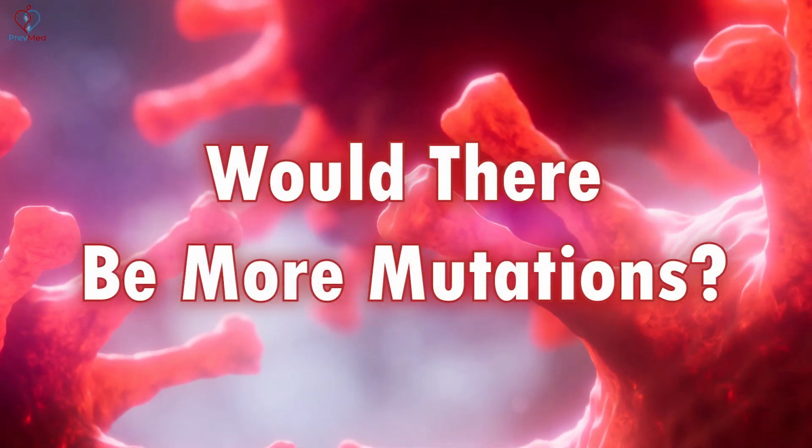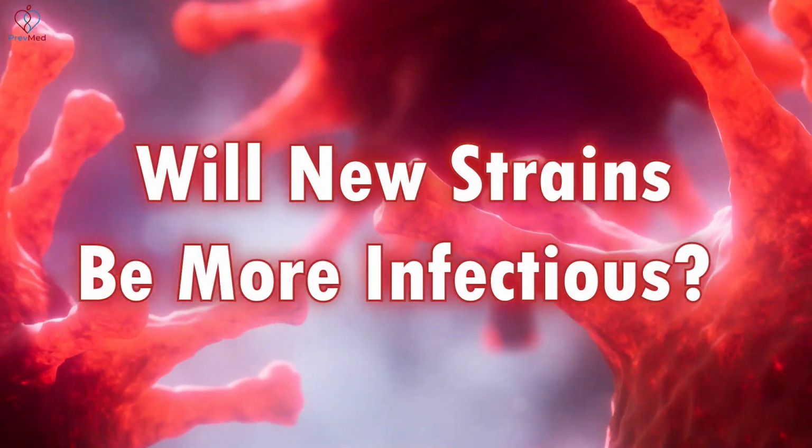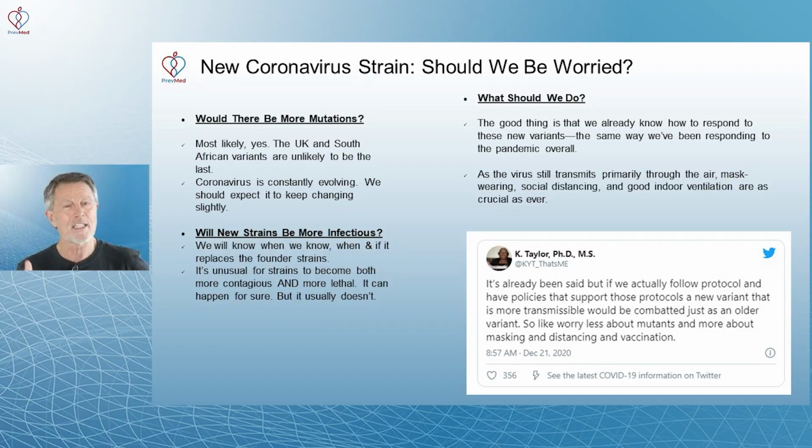Will there be more mutations? Probably. The UK and South African variants are unlikely to be the last. It's constantly evolving like any virus in a pandemic. We should expect it to keep changing. Will new strains be more infectious? Like I said, that's the tendency that you see with most viruses.